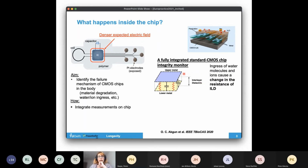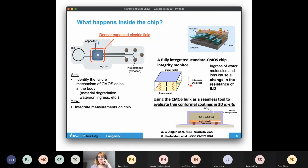The first one is a fully integrated integrity monitor, which uses the changes in the interlayer dielectric resistance to detect any moisture ingress inside the chip and the metal layers of the chip. And the second one uses the bulk of the chip to evaluate the conformal coating that is used as protection for this chip. We have shown that both these tools can be used to evaluate the coating layers that we have. And particularly the second one is very well suited to be integrated in millimeter-sized implants and provide this kind of monitoring in a real application.